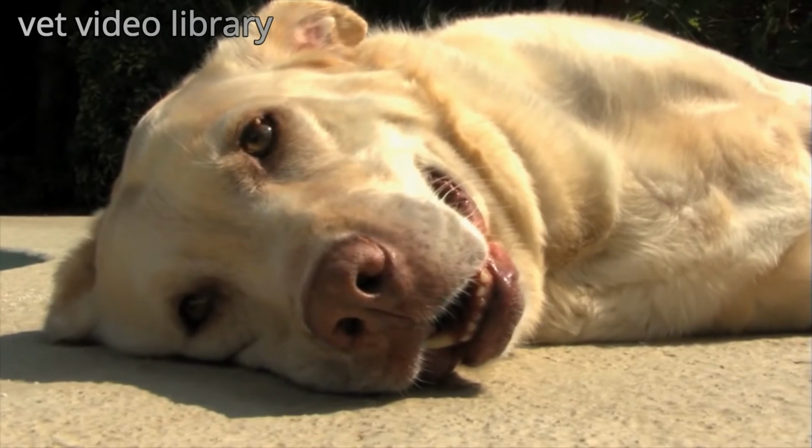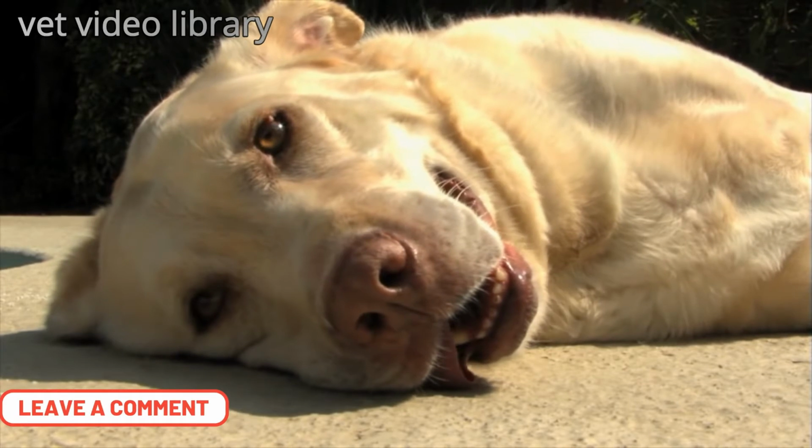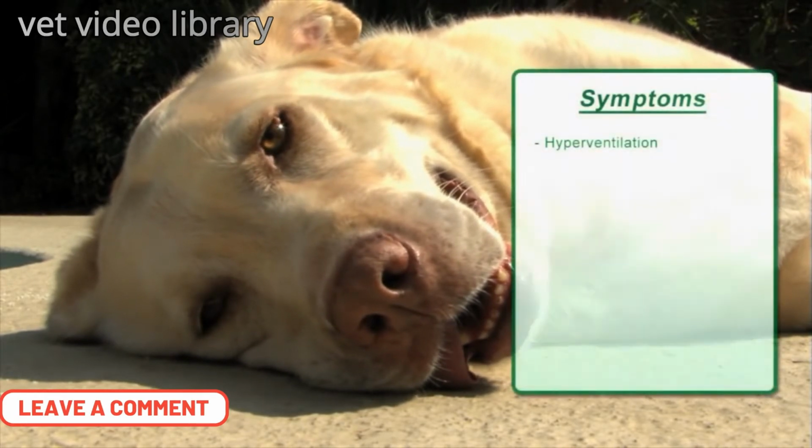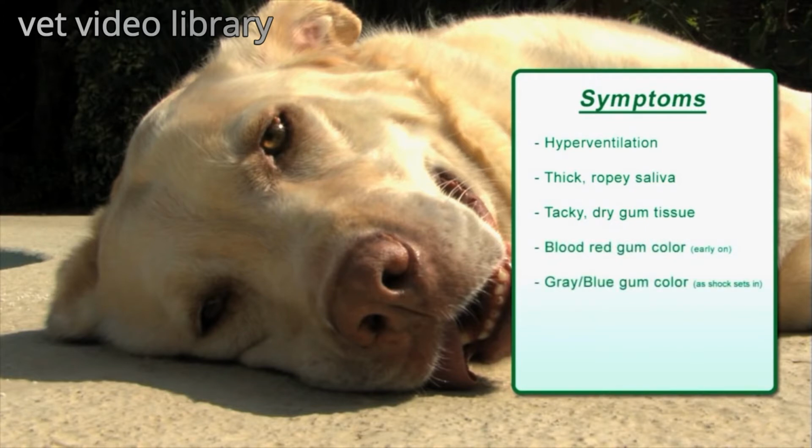An animal suffering from heat stroke may be standing listless or lying on its side unresponsive. It will be hyperventilating or very rapidly panting and have thick, ropey saliva hanging from the tongue and mouth. The gum tissue and lips will, however, be tacky and dry. The gum color will be blood red early in heat stroke and turn gray-blue as shock sets in.